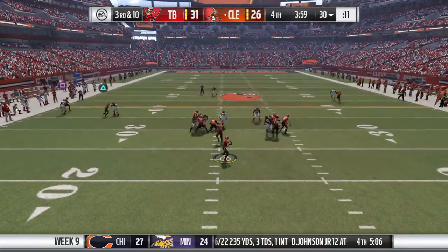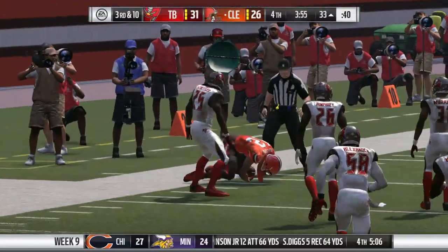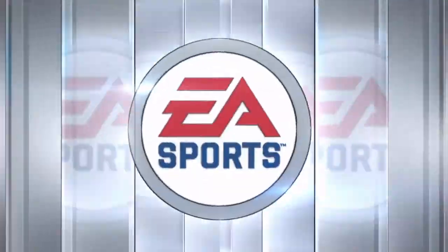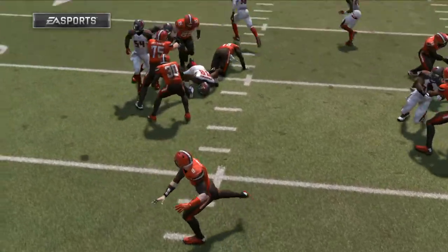On play action, they'll throw. And he's got his favorite target yet again. It's complete. That goes as a gain of 37 on 3rd down. Well, we haven't been shortchanged on offense. Another fun play to watch there on the deep pass.